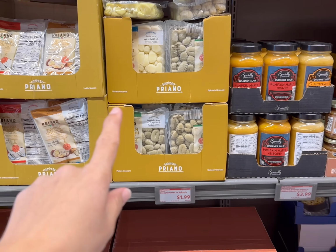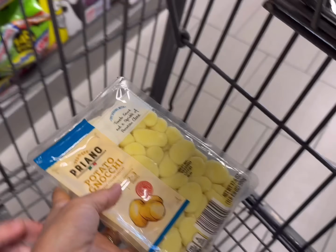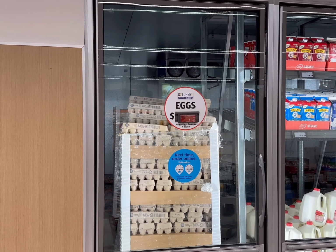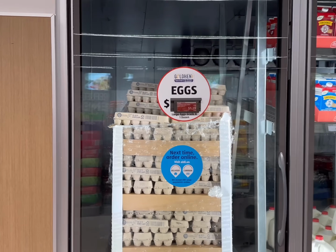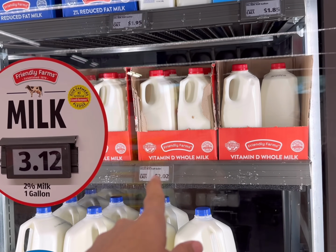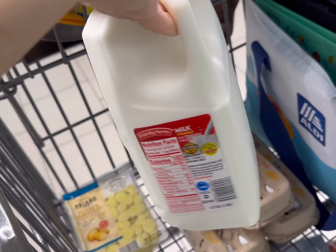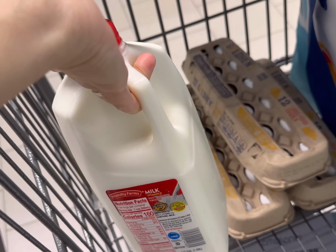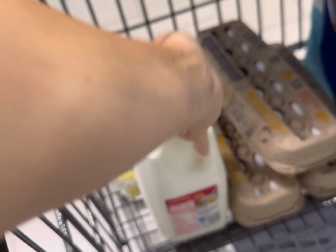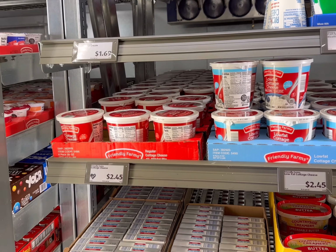So the first thing I want to get is some of this potato gnocchi for $1.99. Here we go. Next, I'm going to pick up 3 dozen eggs. They're $1.29 each today. Then I'll get half a gallon of whole milk for $2.02. I'm going to be using some of this milk for sauces. That's why I'm getting whole today instead of reduced fat. Next, I'll get 1 container of cottage cheese for $2.45.